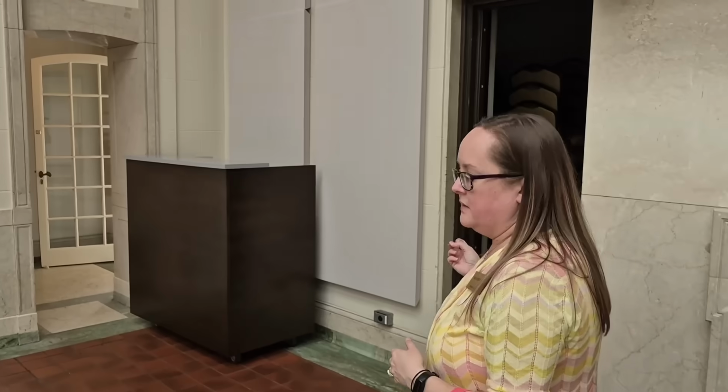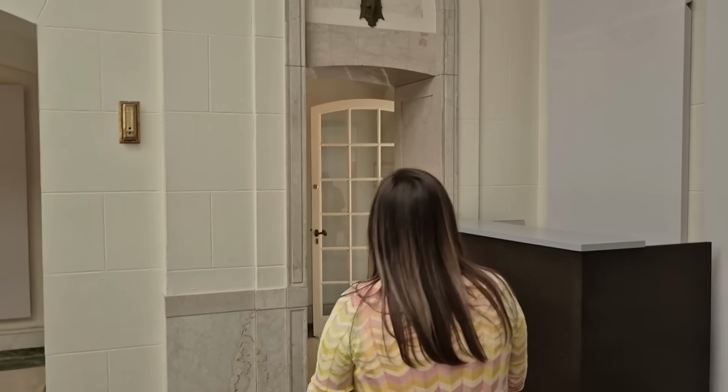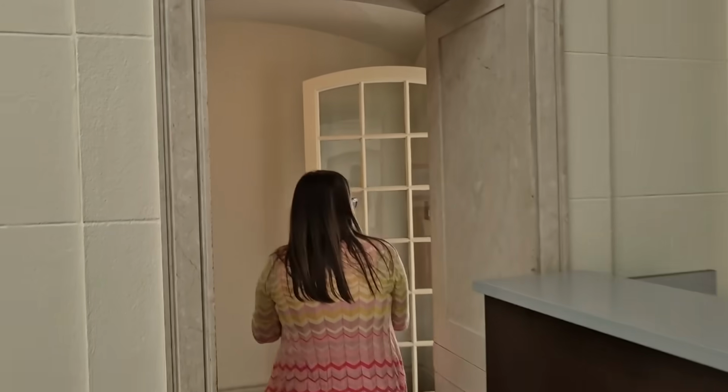We can peek into the butler's pantry on the way out. Oh, I forgot about all that.